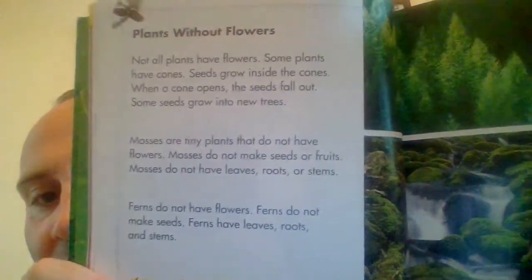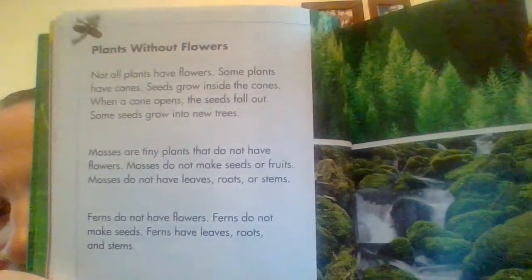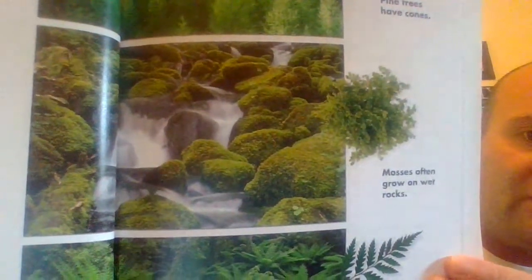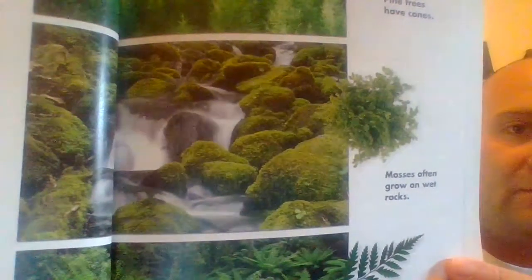Ferns do not have flowers. Ferns do not make seeds. Ferns have leaves, roots, and stems. Pine trees have cones. Mosses often grow on wet rocks. Some ferns live in warm, shady, wet places.